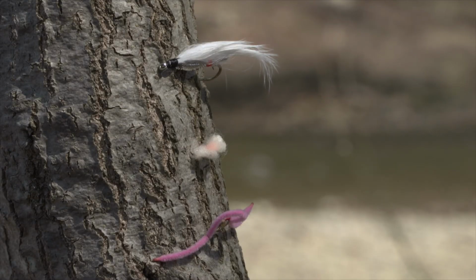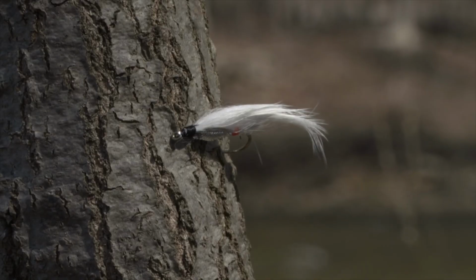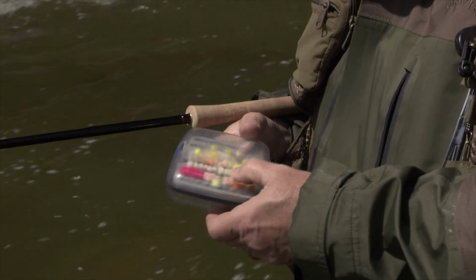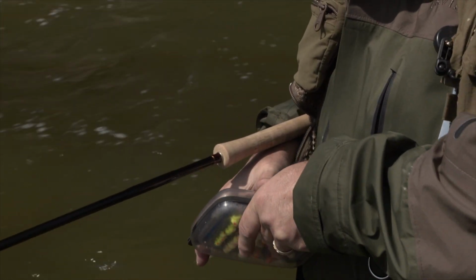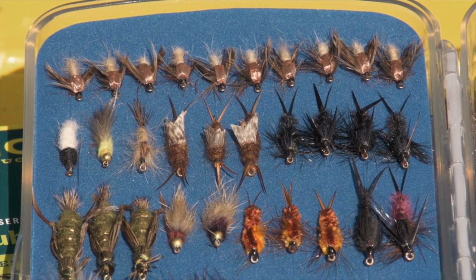The flies that were used on this episode were the blood dot, the white zonker, and the bubblegum worm. Don't forget to include other colors of egg patterns, along with woolly buggers and stone flies in various colors.